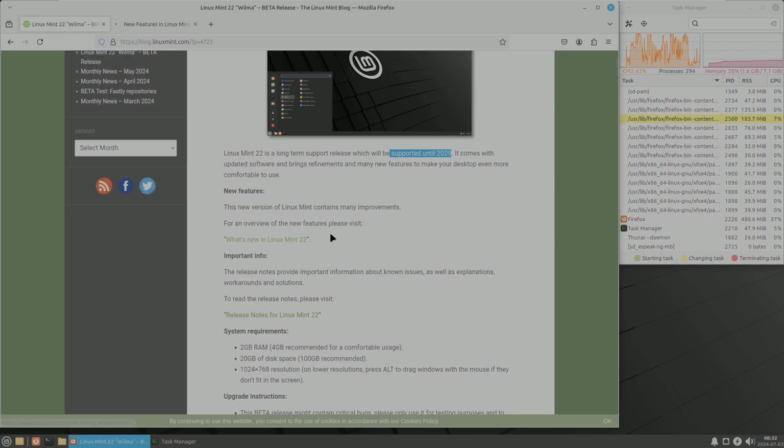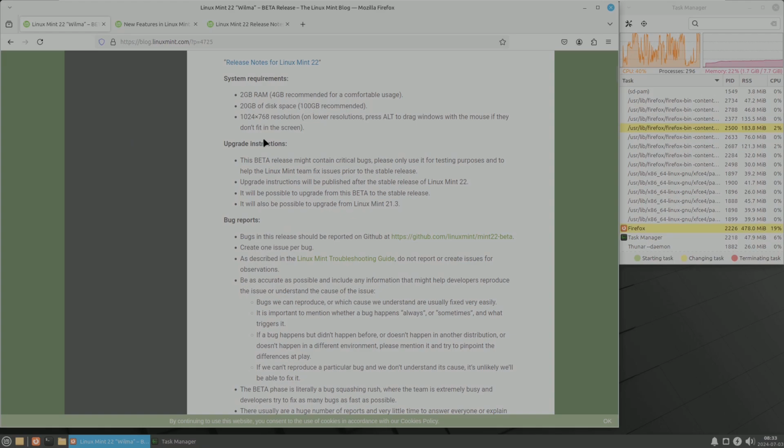You can click on here, and here are the release notes. You can even click here, and when you scroll down, you have the system requirements. You need at least 2 GB of RAM. The recommended is 4 GB for comfortable usage. I have 8 GB, so I don't have any issues in the MATE desktop environment or the Cinnamon desktop environment. And this is the XFCE desktop environment.